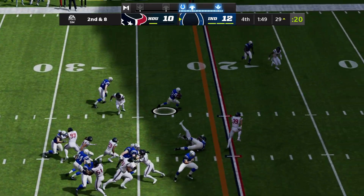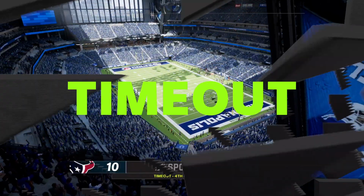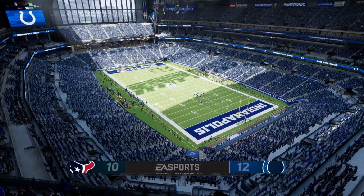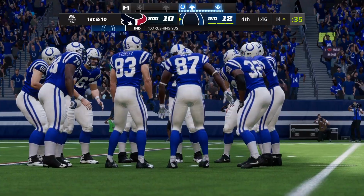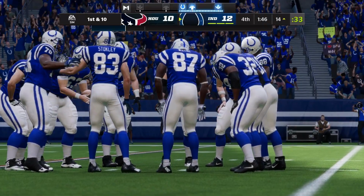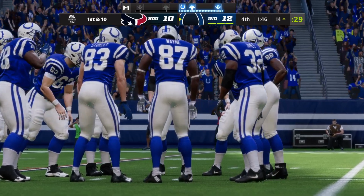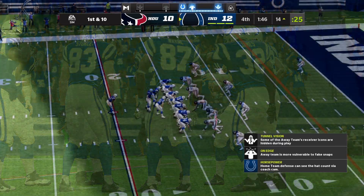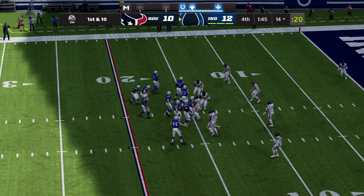Now a handoff here to his running back. And down inside the 15 he goes. The Texans going to signal for their 3rd and final timeout. And they'll be disappointed to have to burn one there after giving up the 1st down. And they take a knee.